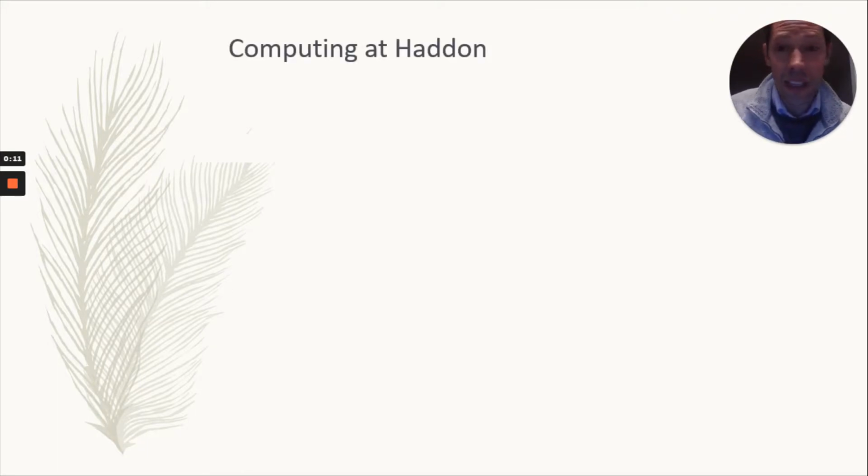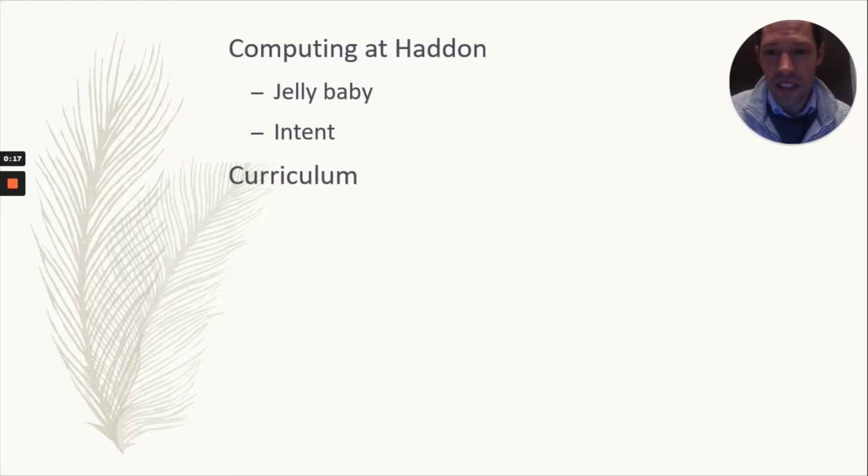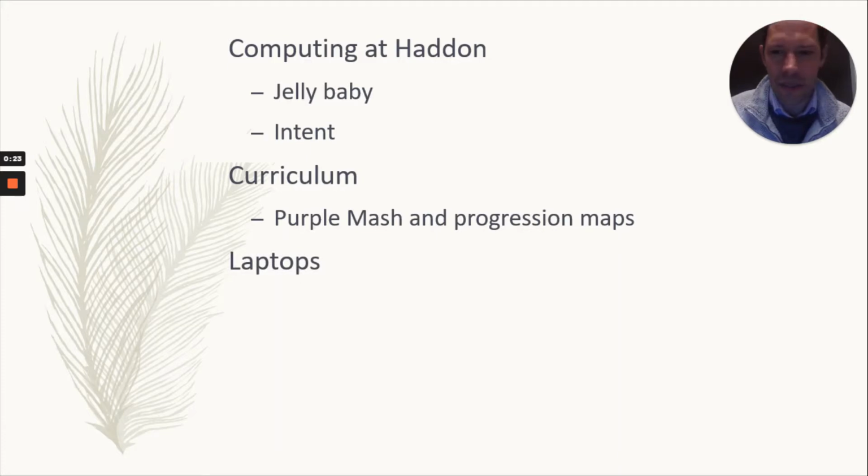Firstly is computing at Haddon. We're going to have a very brief look at our Jelly Baby and intent for the computing curriculum. Then we're going to look at the curriculum itself using progression maps, Purple Mash, very briefly. And finally looking at some new laptops that we've got. Looking at logins, the Office suite, and typing. It's going to be a blast.